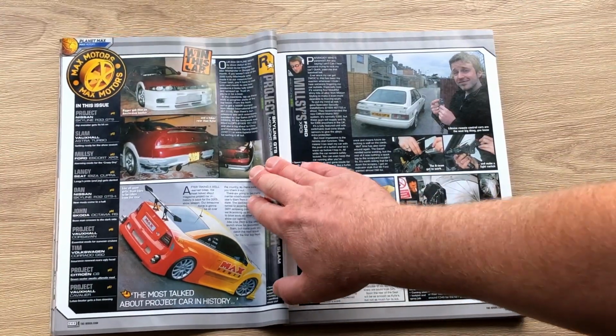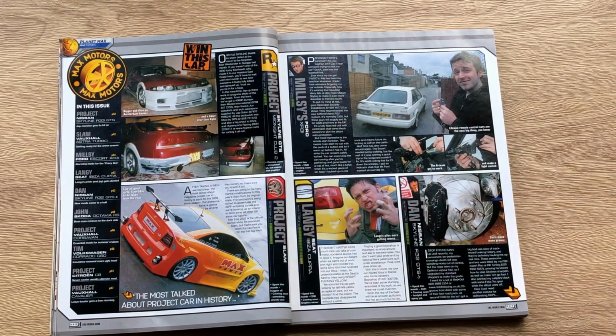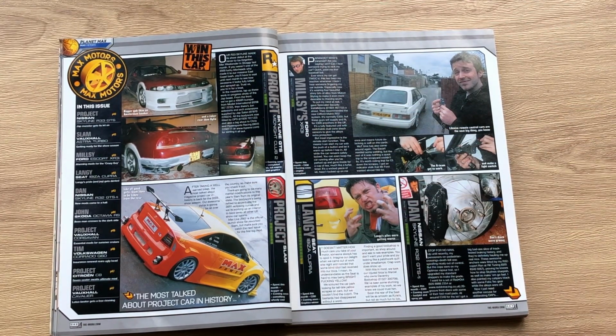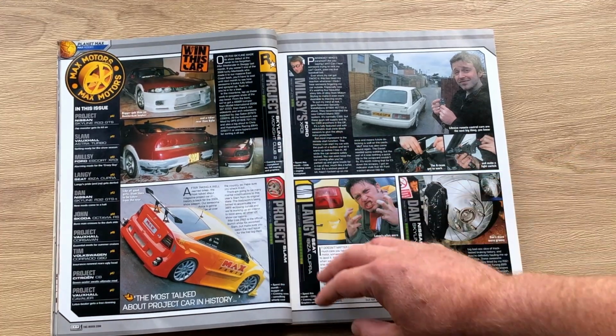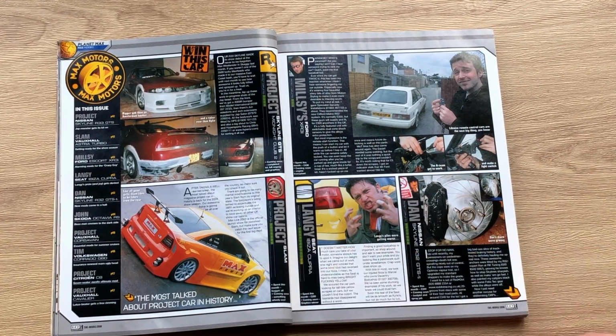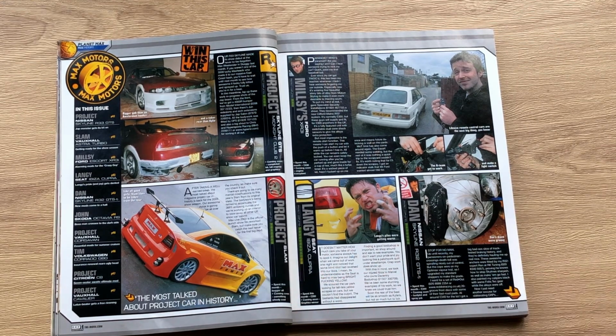And then project cars. Oh, these were golden times. So project Midnight Club 2 Skyline. That was the R33 GTS-T. They ended up in a gold sort of colour, and I thought looked really good. The most talked about project car in history, Project Slam.